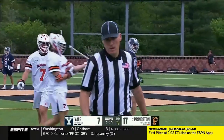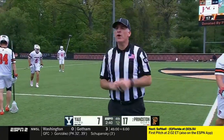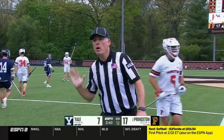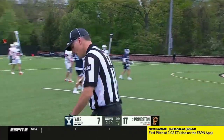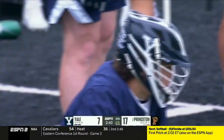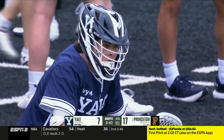Ginder taking that face off. Senior out of New York, New York. He gets pushed, and that'll be a man-up opportunity, power play for this Princeton offense. Yeah, penalty number 1. Nick Meyer, 30 seconds for a push, 12 points.